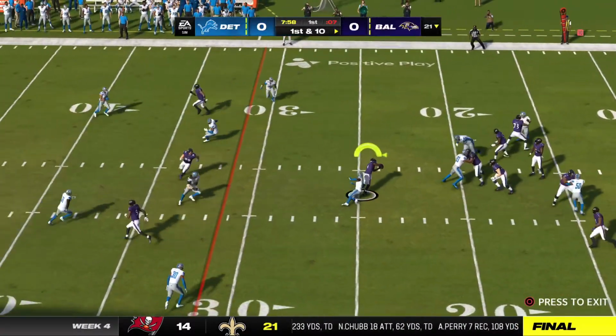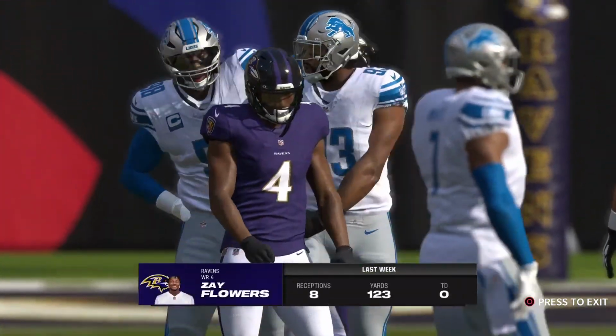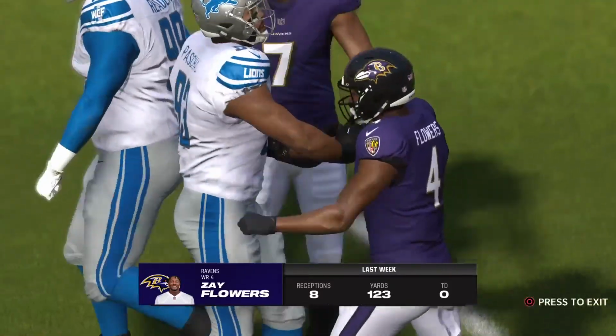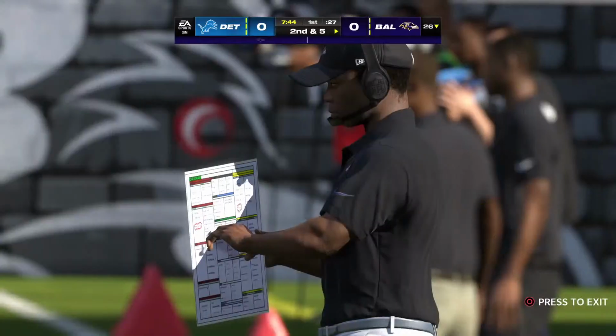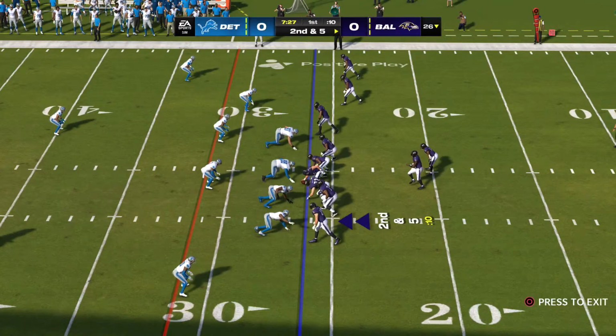Jackson now. That one into the hands of Flowers. The numbers for him from a week ago: 8 catches, 123 yards. And in doing preparation for the game, you notice where guys rank in the league in terms of statistical categories. He's 4th in the league in receiving yards. That caught my attention in a positive way.